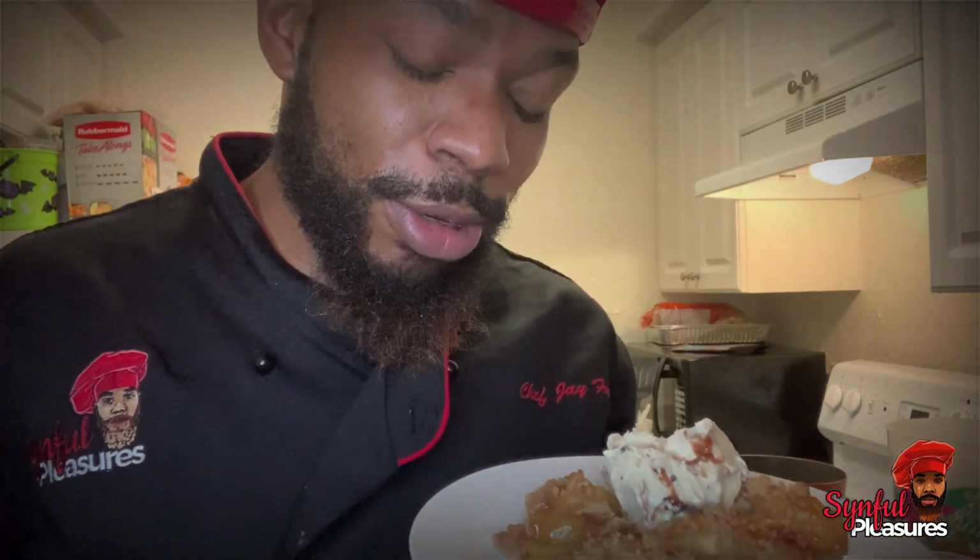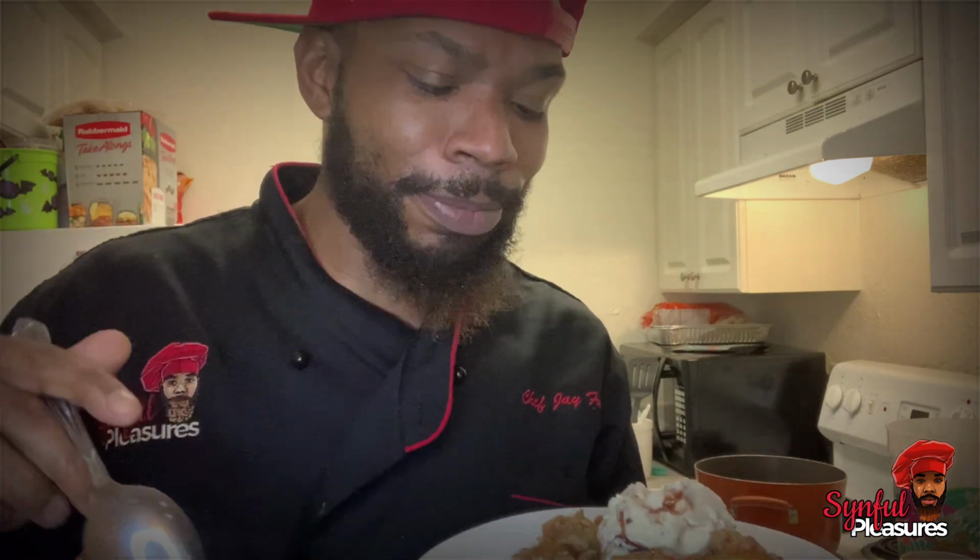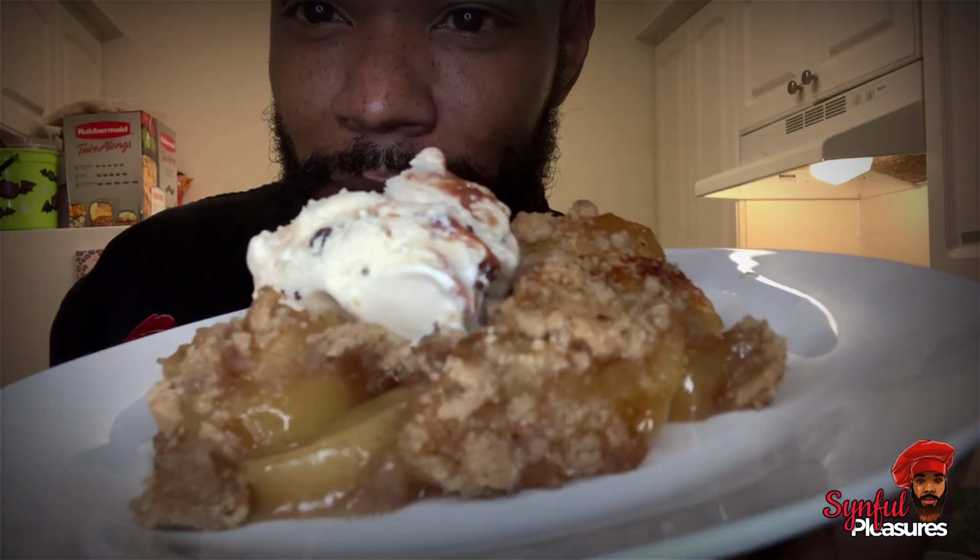Now, I don't know about y'all, but we're about to do it again. Ladies and gentlemen, I present to you Jay's Twisted Apple Crisp, topped with a caramel waffle cone ice cream. And did I mention? Y'all see it, y'all see it. There's only one thing we got to do, and that's dig in, baby.